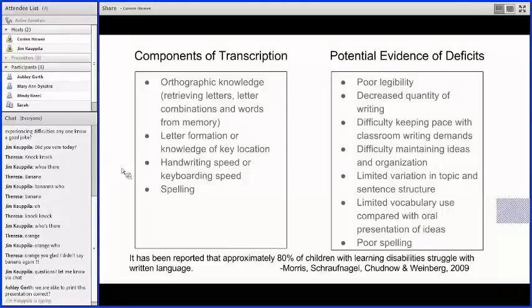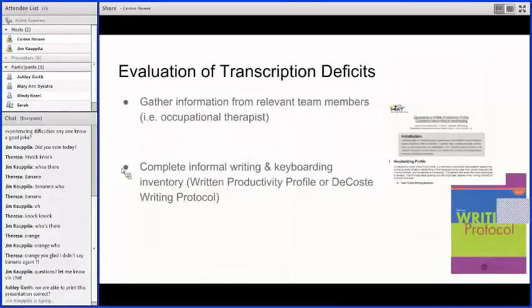So one thing to keep in mind that I think is a really eye-opening statistic is that it's estimated about 80% of students with learning disabilities struggle with written language. So this is looking at a high portion of the students that we work with. So we're going to look next at some methods and processes to evaluate deficits in the area of transcription.